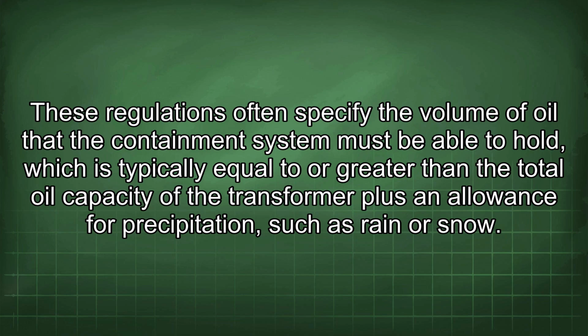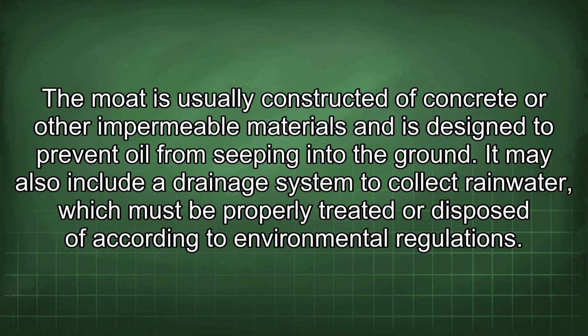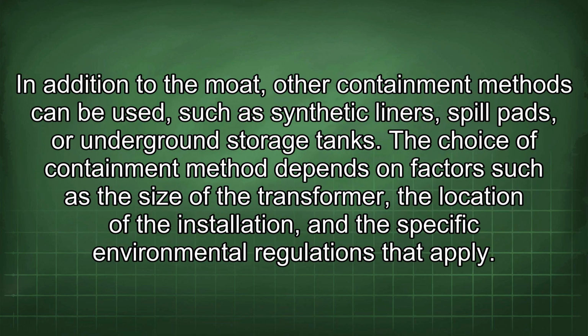or snow. The moat is usually constructed of concrete or other impermeable materials and is designed to prevent oil from seeping into the ground. It may also include a drainage system to collect rainwater, which must be properly treated or disposed of according to environmental regulations. In addition to the moat, other containment methods can be used, such as synthetic liners, spill pads, or underground storage tanks. The choice of containment method depends on factors such as the size of the transformer, the location of the installation, and the specific environmental regulations that apply.